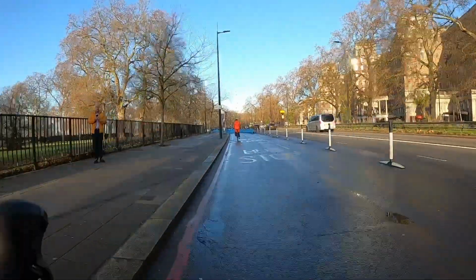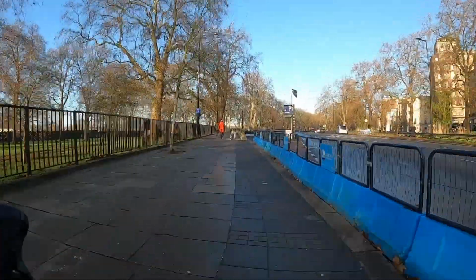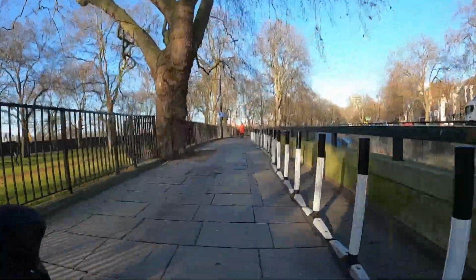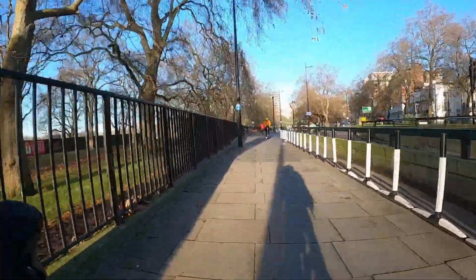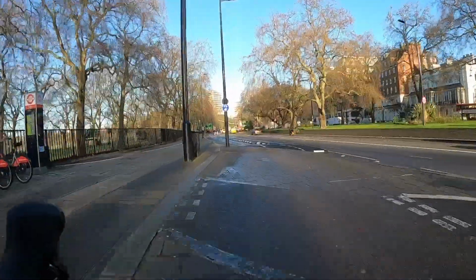Ideally, you'd be paying attention and not jumping in front of bikes, but not everybody does. The only thing that's a bit funny about this cycleway is here. It kind of diverts onto a shared pavement for a very, very short section of time. That's really not great, but as you can see, it's pretty short, and there's such little footfall here that it doesn't really matter too much. You just need to be careful.